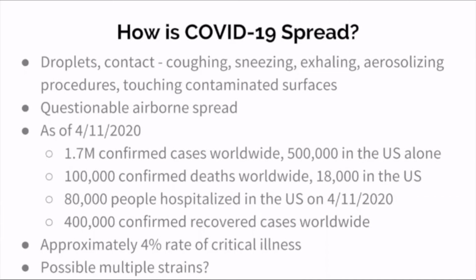Due to testing shortages and a high false negative rate for the nasopharyngeal testing route, which we'll talk about in a little while, the number of confirmed cases is actually very unlikely to reflect the actual number of cases, and indeed the actual number of deaths due to complications of COVID-19.